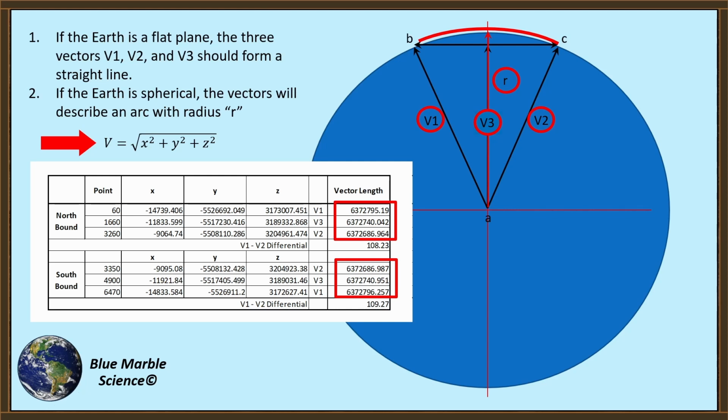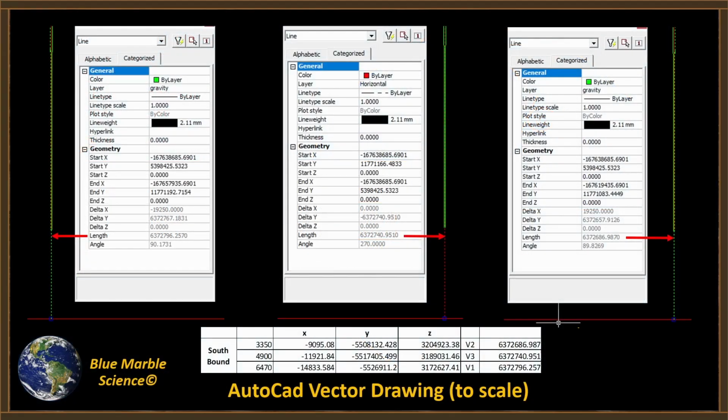Now let's put this on an AutoCAD drawing and see what we end up with. This is for the southbound lane, and the north end of the southbound lane is there on the left side. The origin is down here at the bottom where the red arrow is. The causeway itself is way up here at the top. In fact, at this scale, you can't even see it. Notice the dotted green line. That is the AutoCAD vector that I've drawn, and that is telling you that that's the vector I've selected to measure the length. Notice that the length is 6,372,796.257 meters. That matches our calculated distance. We do the same thing at the center and the same thing at the south end.